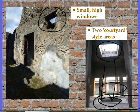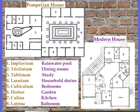Now later on the Romans did develop aqueducts and piping that would pipe water directly into the houses, but this was really only for the wealthiest of families, and most houses still maintained an impluvium anyway.